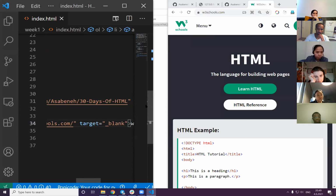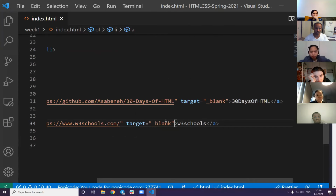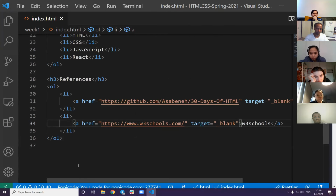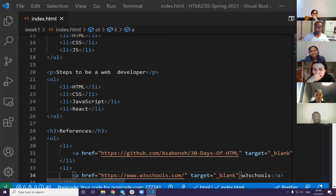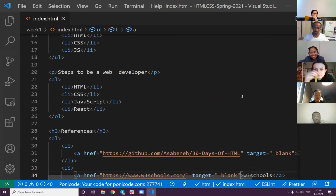Yeah, it's a bit smaller to see, and yeah, this is the code we wrote. Yeah, let me see some comments. Yes, I will. Yeah, so now let's see what we have.